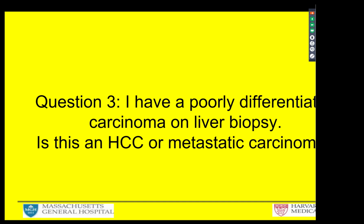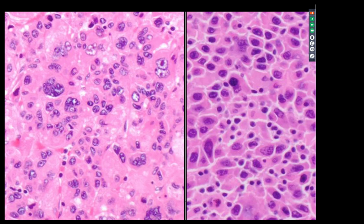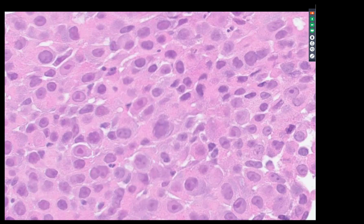All right, so question 3, this should be quick. Now we're moving to the other end of the spectrum. Take a look at this. This is what I'm talking about. You look down the microscope and you see something like this. Lots of cytoplasm, yes, but are you absolutely certain that this is an HCC?